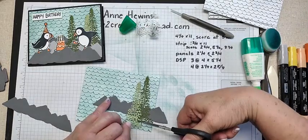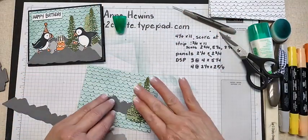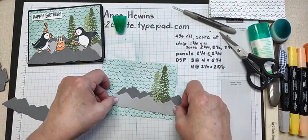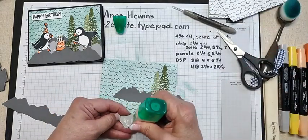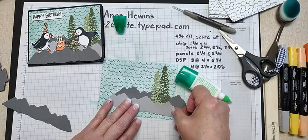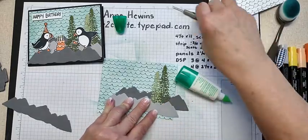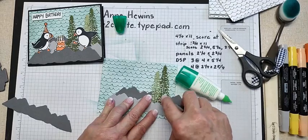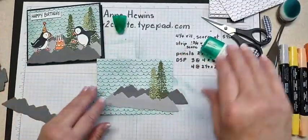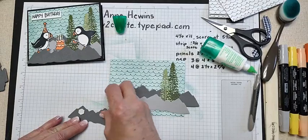In fact, I'm just going to cut off a piece of that tree. We'll get this out of the way. Okay, so there's our trees. I'm going to go ahead and glue down this piece of rock. Instead of mountains, we're making rocks. I think I'm going to stick it out a little bit further. Okay, and then this bottom one I'm going to add with dimensionals. So I'm going to put the dimensionals up a little bit.